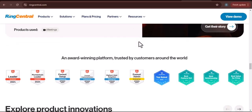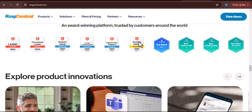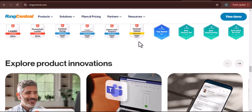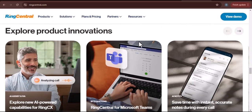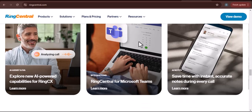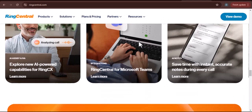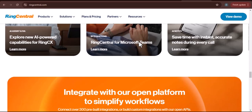Now let's talk about the dreaded after-hours call. You've clocked out, you're enjoying your evening, and then your phone rings. RingCentral has a fantastic solution for this that you can set up once and forget about. We're talking about the after-hours settings. You can set up your work schedule right in the app. This is more than just a calendar. This tells RingCentral when you are and are not working.